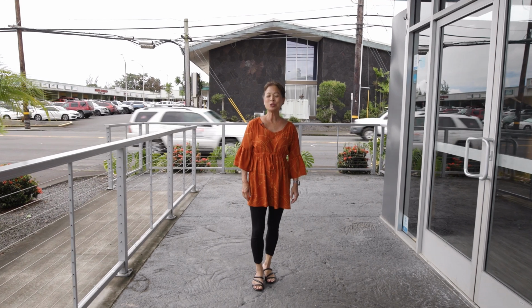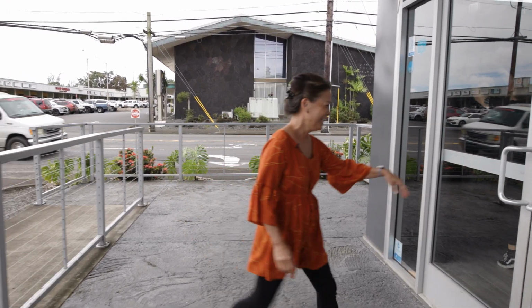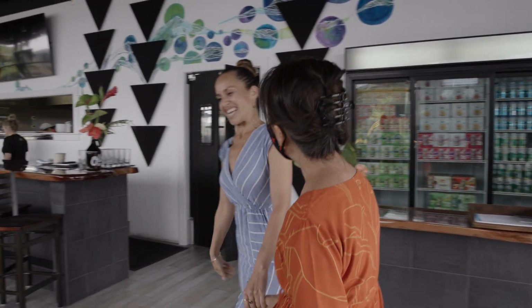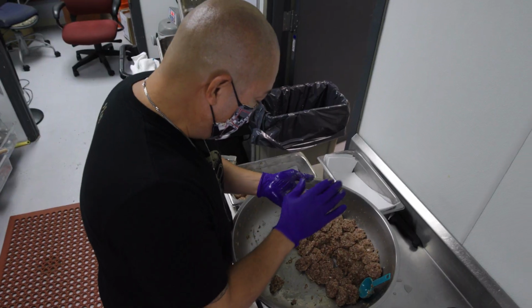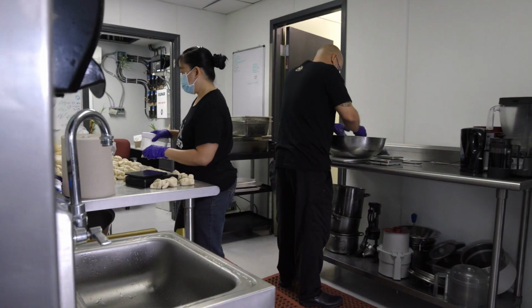From old school to brand new, we're here at Ola Brew. We have been in Kona since December of 2017. We opened our doors as a facility and tap room. We were brewing beers and ciders. The whole idea behind our company is to support the agricultural economy here in Hawaii.